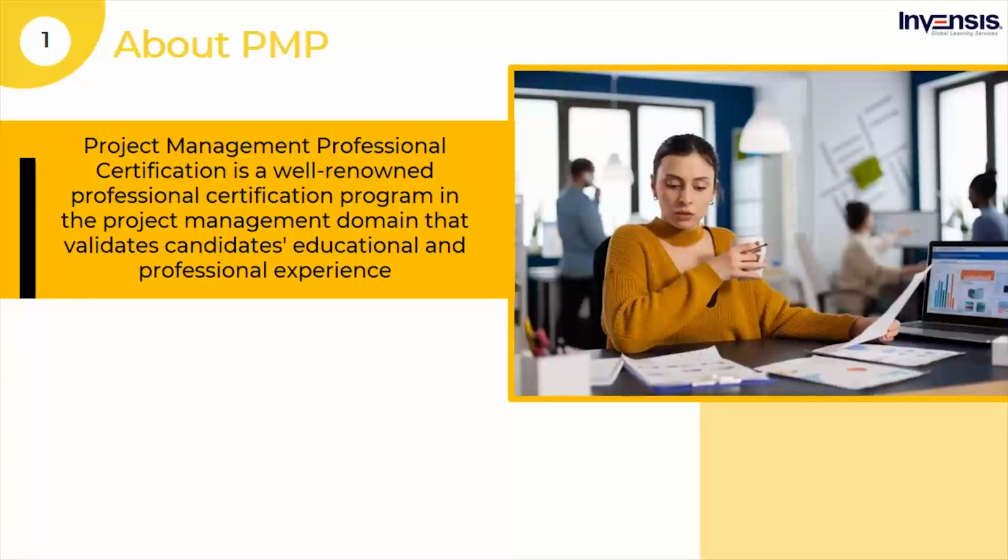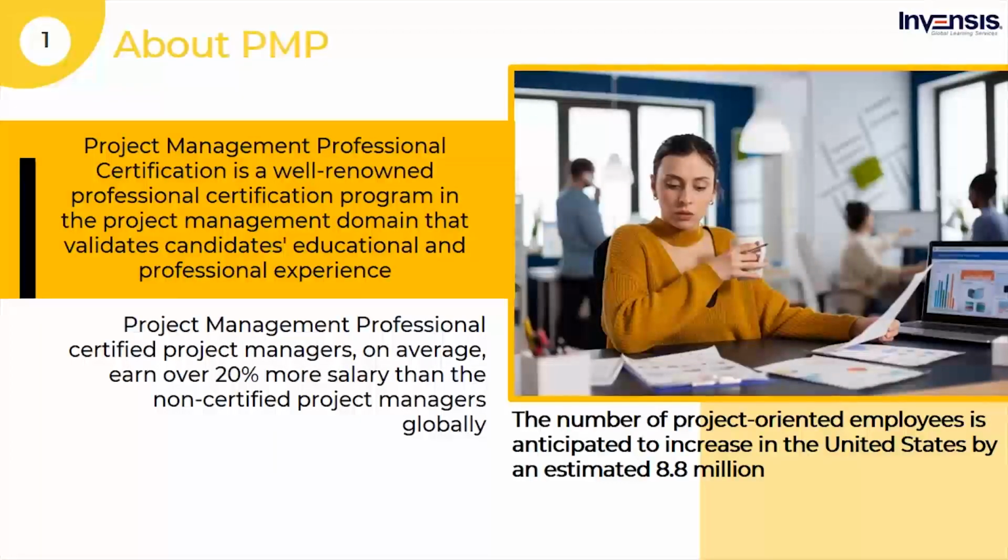PMI's Project Management Professional Certification is a well-renowned professional certification program in the project management domain that validates candidates' educational and professional experience. Researchers say that employers need to hire nearly 2.2 million project-oriented job roles by 2027. This implies that the need for skilled project managers is in great demand. With this, there are nearly 1,036,367 active PMP professionals and 314 chartered chapters across 214 countries and territories globally. Also, PMP certified project managers, on average, earn over 20% more salary than the non-certified project managers globally. And, according to the Project Management Job Growth and Talent Gap Report, between 2017 to 2027, the number of project-oriented employees is anticipated to increase in the United States by an estimated 8.8 million.